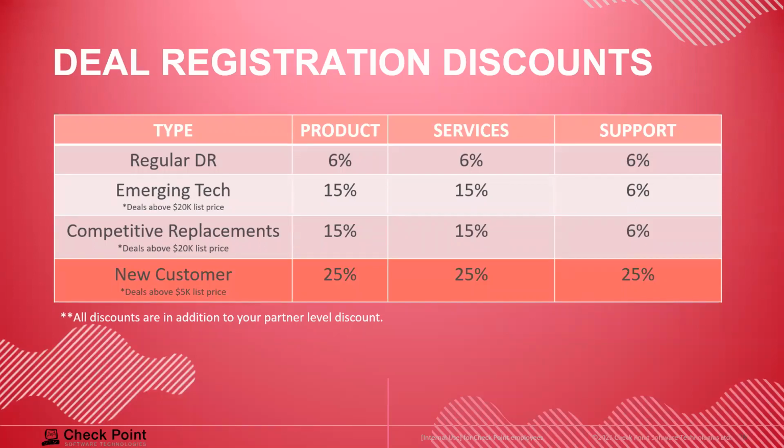When we're saying competitive replacements, this could be, hey, we need to replace Zscaler, or we need to replace a Fortinet or some other vendor in the space, which we've actually seen quite a bit in the last 6 months or so.